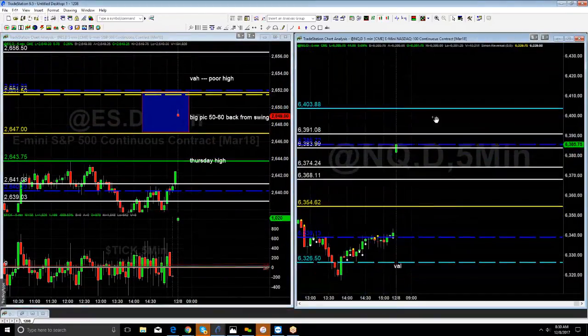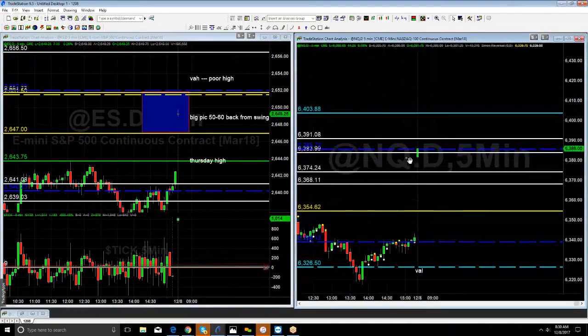NQ's gapping right into the white zone. If you were aggressive, right, this is the area I thought we would fail at, right outside the gate. This is a good potential failure area, just FYI.